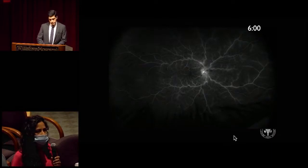Here's a later frame. So here we are at 6 minutes, and we see this diffuse hyperfluorescence. It looks like it's mostly around the veins, correlating to this diffuse leakage. And then again, you see this diffuse hyperfluorescence around the disc as well.